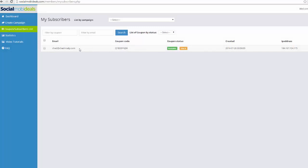You can see here is the one that I did a little while ago. Here is the coupon code, the date that's created, the IP address. You can come over here and sort by coupons that are available and coupons that are redeemed.